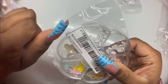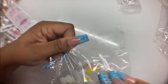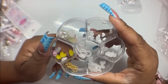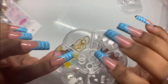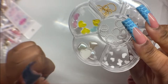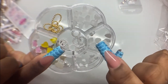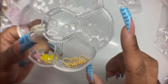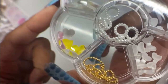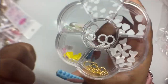I also found this little mini charm kit. It has the big heart pearls, some small cute little hearts. They weren't pearls, but they were really, really cute. They also had those little resin beads, some little circles, you know, just a whole bunch of random stuff. They also had some pearl hearts, some medium ones. They had bows, and they had those little bead things, but I guess it was good for the price.